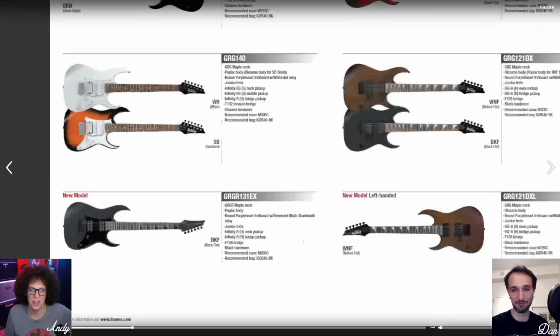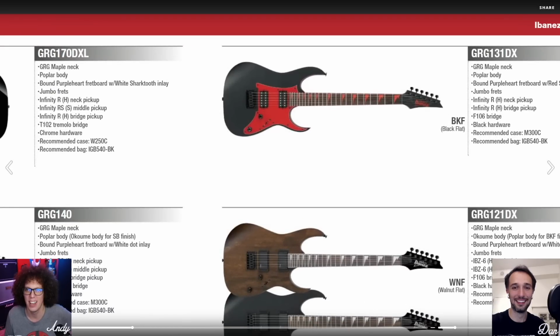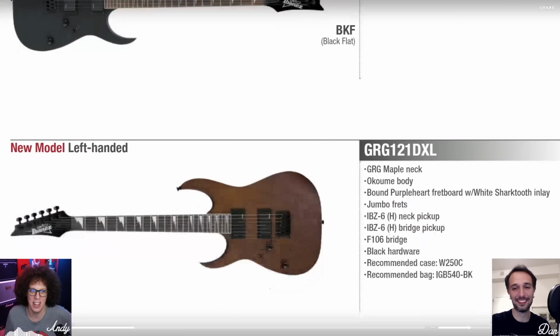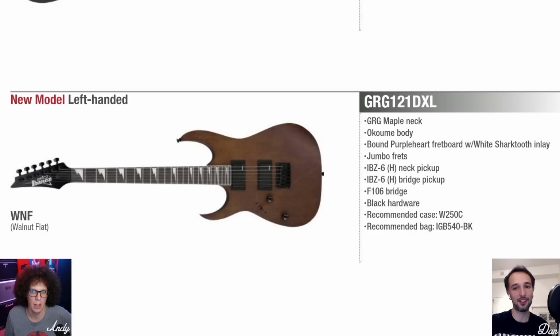All right. Before anybody says anything, I just want to draw attention to this red and black one, because those are my colors. I had a little go on that one, and that was really good. Okay, for left-handed people, there's a left-handed guitar. Also a new offering, a GRG 121 DXL.